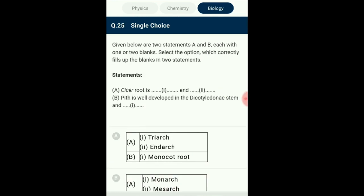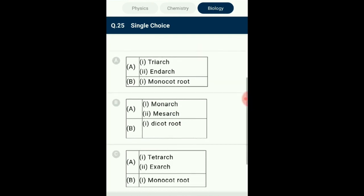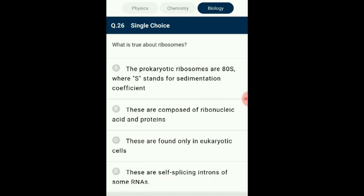Question number 25. Given below are two statements A and B, each with one or two blanks. Select the option which correctly fills up the blanks in the two statements. In roots, protoxylem lies towards the periphery and metaxylem towards the center. This condition of the vascular bundle is called exarch, hence roots are in exarch condition. A well-developed pith is found in monocot root and dicot stem. So the correct answer for this question is option C.